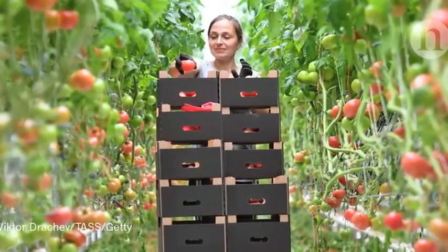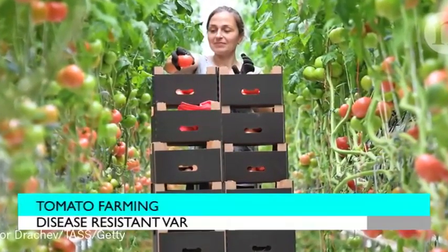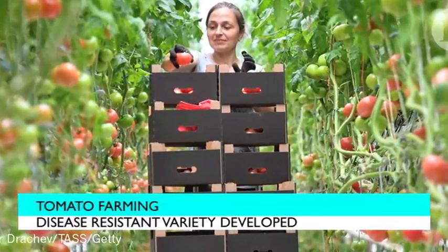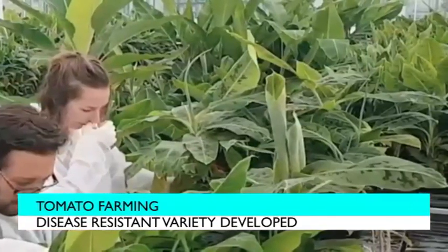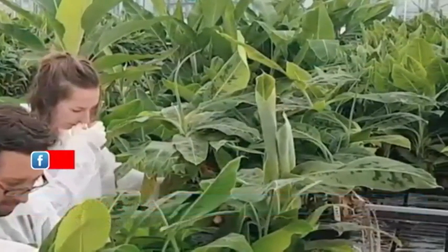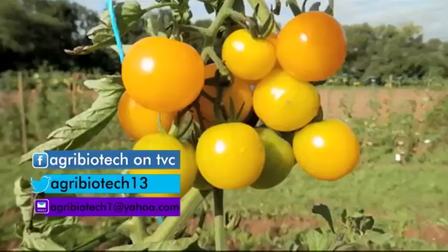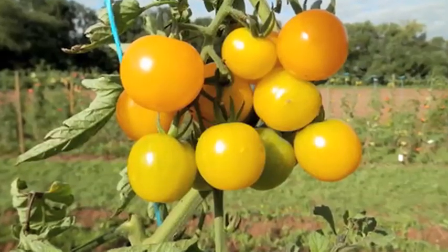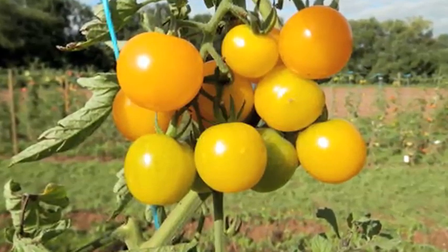Three promising events were selected and grown, then exposed to root knot nematode. High levels of resistance were observed in the transgenic plants in comparison with the non-transformed control. The scientists say the results indicate that the technology can be used for variety development of root knot nematode resistant tomatoes.